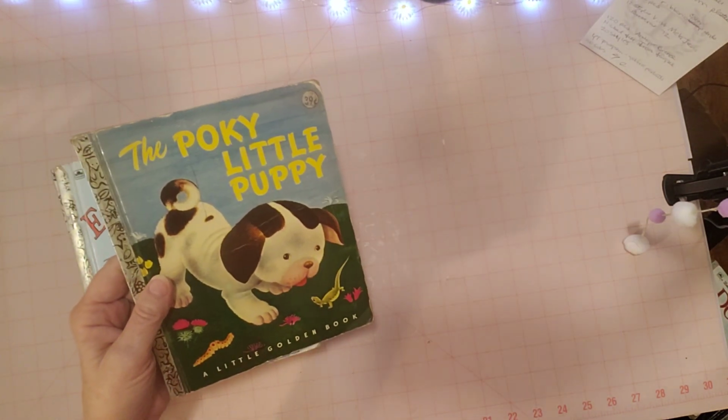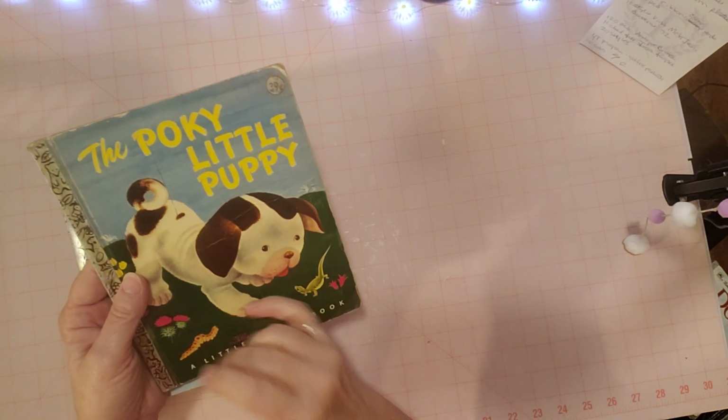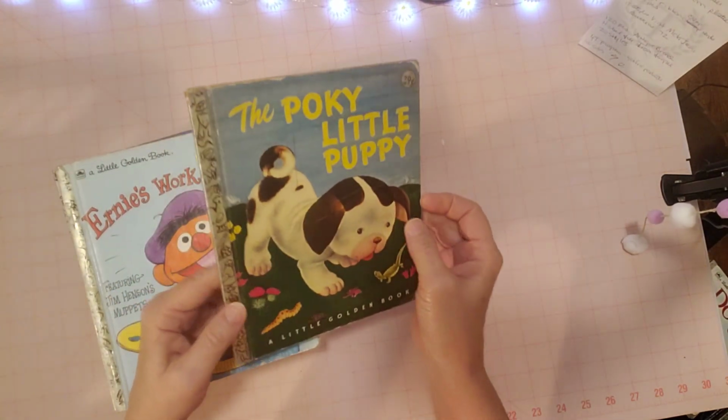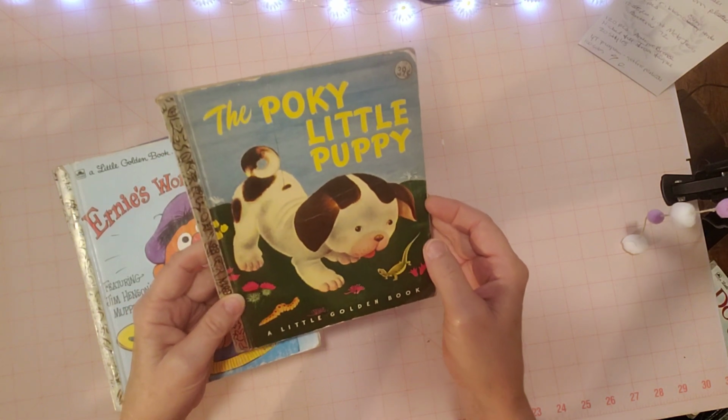In that case, if they don't have the new date, at least a reprinting date, then I don't put a date, because I don't want to put 1945 when it's a 1985 book, you know what I mean? So I just don't put a date. If you don't see a copyright, that is why. But let's get started with this stack.